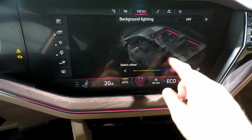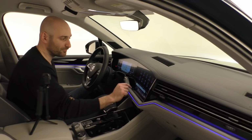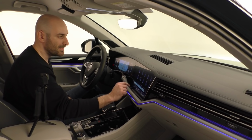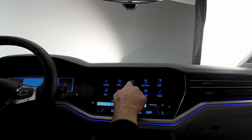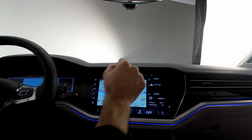I would need hours to explain everything and also to discover everything, but you can also set the menu points here. So if you don't need the telephone here, if you'd like to have maybe radio here, you just have to hold on this button, put it here, and immediately you have the radio in this shortcut menu here above.